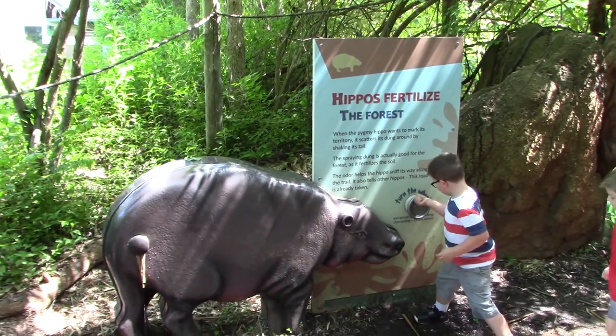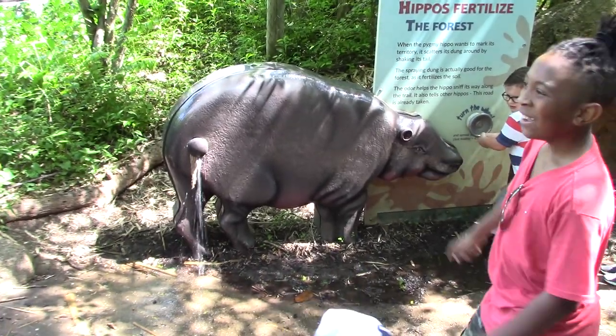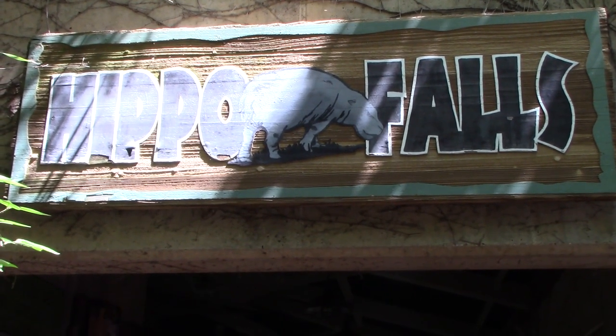So they very graphically show how the hippos fertilize the forest. You can see where all the trail goes with all the bamboo. Very nice looking. All right, gonna go see Hippo Falls.